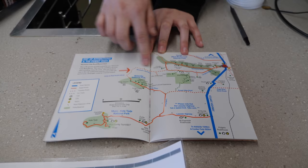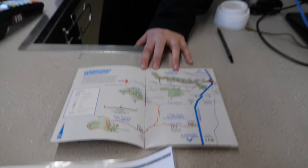And how much does it cost to get the permit? The permit is $6.50. It's valid for 3 days, but you only need it for the road. A lot of people get confused and think that you need it once you're in the West MacDonnell ranges, but it's just the road. Once you're past this point here, you're good to go. Perfect. Thank you very much.